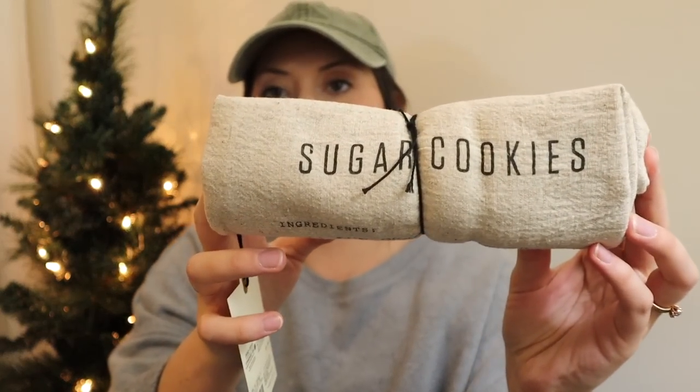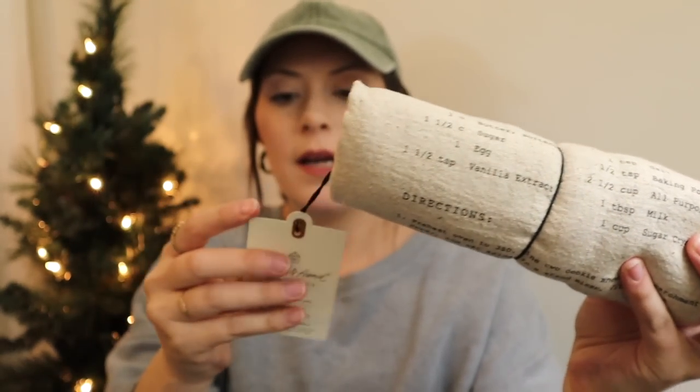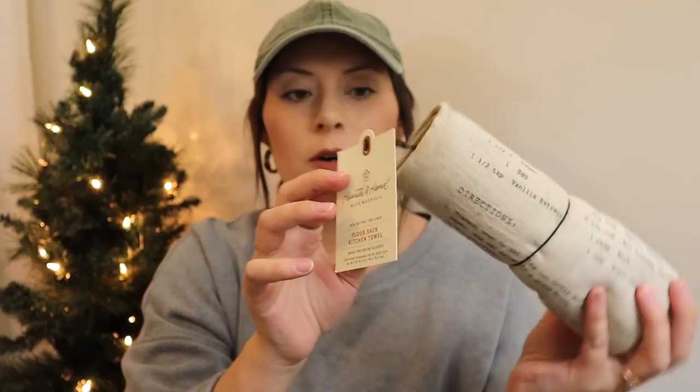Okay, so I'm pretty sure everything else I have in this haul is from the Hearth and Hand section. So the first thing I have here is one of their little kitchen towels. So this is the sugar cookie towel. It has the recipe on there. It is super cute. And this was only $3.99. So like you guys saw today, they had a red and white striped. They had a green and white striped. They also had one that was tiramisu, just like this towel, but it was the tiramisu recipe.